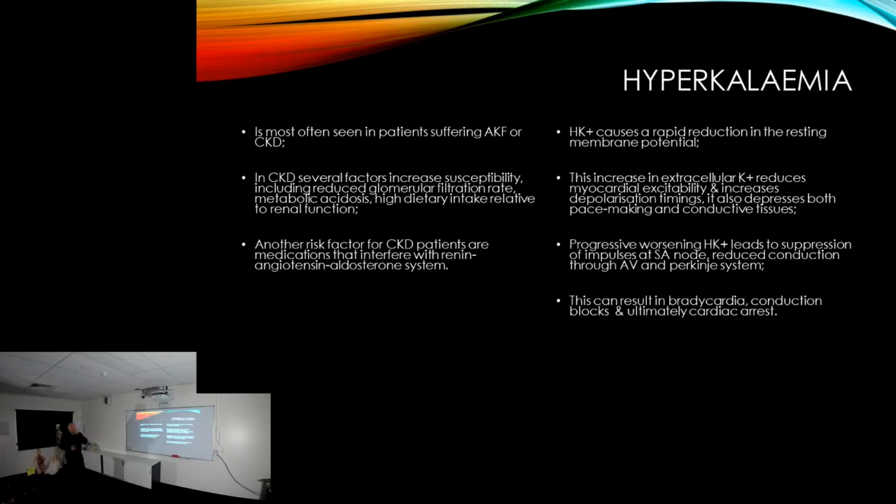In hyperkalemia, it's most often seen in patients with acute kidney failure or chronic kidney disease. Several factors that increase their susceptibility include a reduced GFR, which we've spoken about today. Metabolic acidosis, and this is where the diabetes comes into it, so patients become metabolically acidotic, and that impacts their rate of retention of potassium. And then high dietary intake, and as we saw, it's not just bananas. Bananas obviously is the one that we most commonly think of, but any fruit-based potassium intake. Other risk factors include medications that interfere with the angiotensin-aldosterone system.